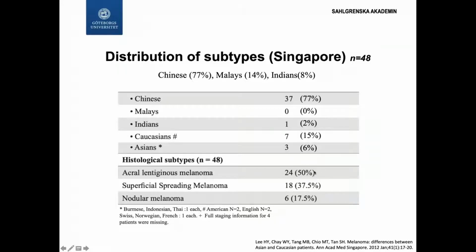But also here you can see that we have a mix. So here we have 50% of the patients with acral lentiginous melanoma, whereas 37% had superficial spreading melanoma. So here a little bit more mixed, but very common with acral lentiginous melanoma.